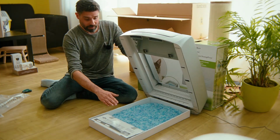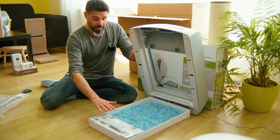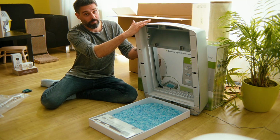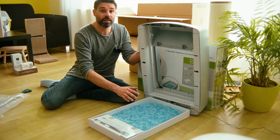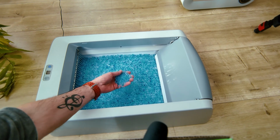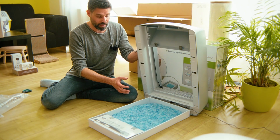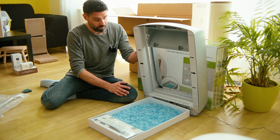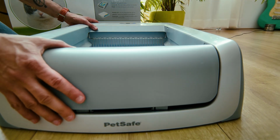So you get these litter boxes right here. It's a cardboard box, and it has these magnets here so it can clamp right onto this little flap right here. You can fill this with the crystal litter that comes with it. I've never seen litter like this, but it really comes together and it smells really, really fresh. I can't begin to explain how fresh this litter box right here smells. So that's pretty cool. Now you put this on top, like so, and then you click.